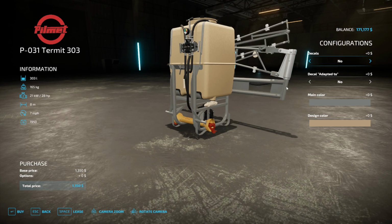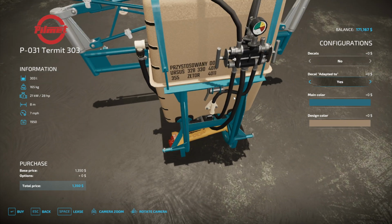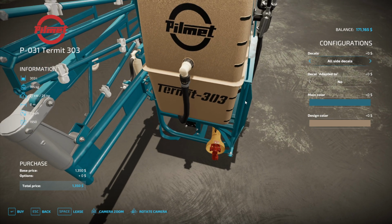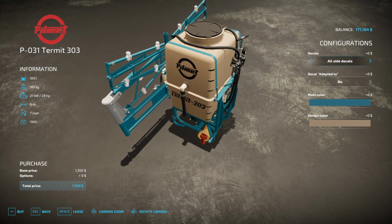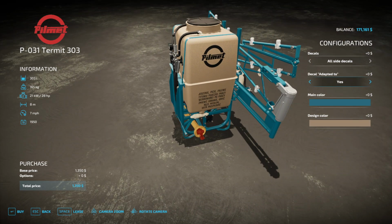So let's see what we can do as far as customizing goes. Looks like we can put some sort of decal on the side of this. Not going to worry about that probably. Pretty cool looking though. Another decal option on the side with the name brand and everything. That's pretty cool. I like that. You know what? The more I look at it, I think I like all the decals on it. Let's just go with it.